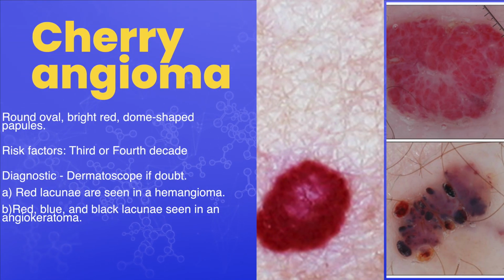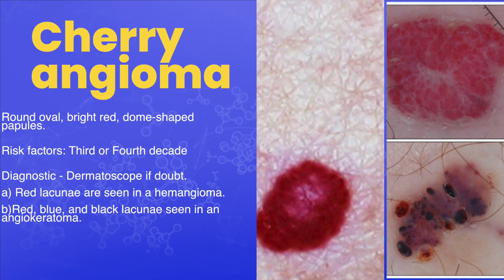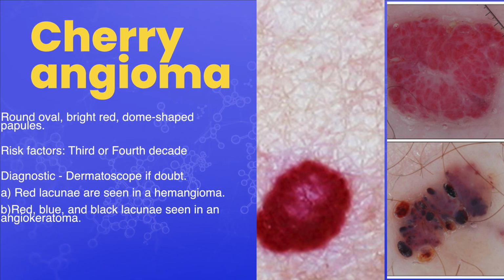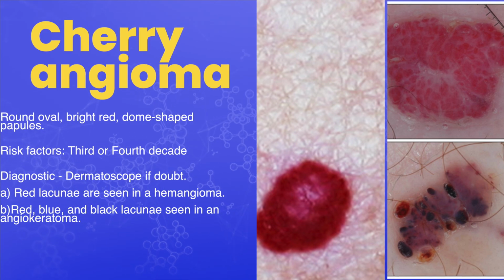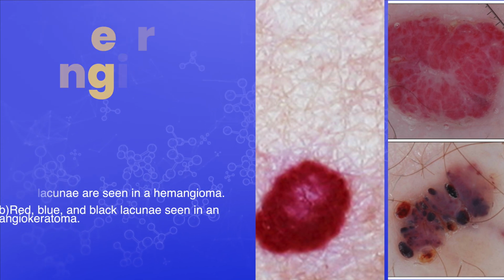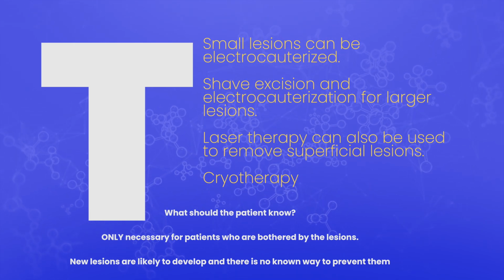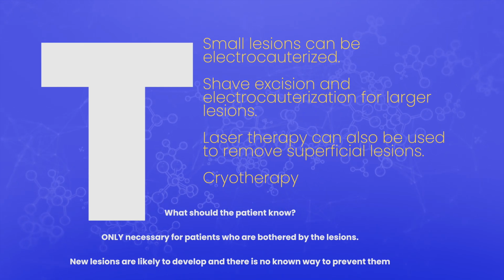Cherry angioma. They are round, oval, bright red, dome-shaped papules. This can appear at the age of 30 or 40. The diagnosis is made by dermatoscopy, which shows red lacunae in a hemangioma, and red, blue, and black lacunae in an angiokeratoma. Treatment. Small lesions can be electrocauterized, with shave excision and electrocauterization for larger lesions.